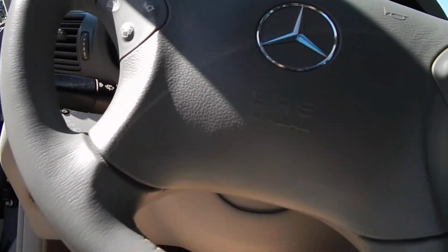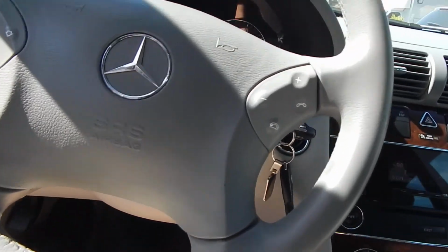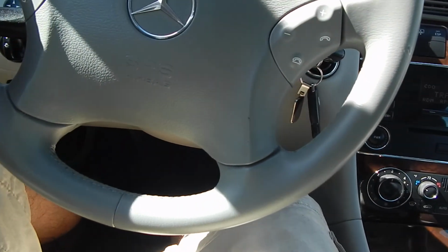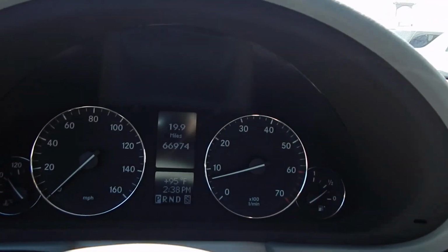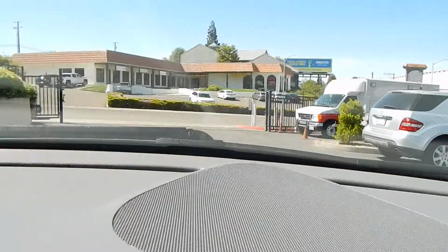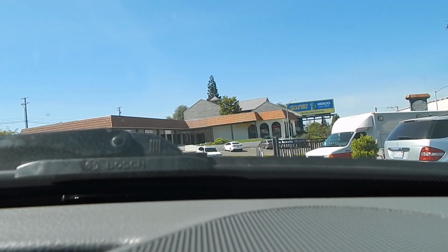As you enter the vehicle and start it up, you'll notice that after you close the door, the steering wheel will actually move towards you and the seat will move itself up. 66,974 original miles on this vehicle. We'll go ahead and get buckled up and get started in just a moment.